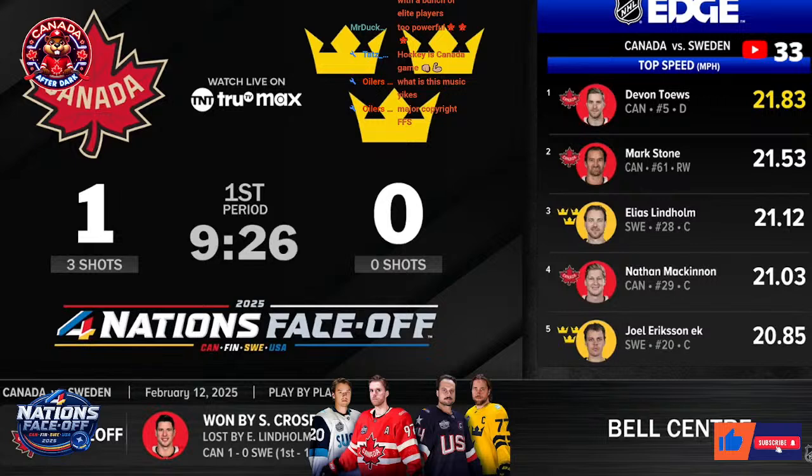Over to Braden Point, 51 goals 2 years ago. We wondered if Point would be the bumper on the power play. I guess not to start. We'll see what he does on power play 2. As the first big check of the game is delivered by Josh Morrissey as he hits Joel Eriksson-Ek.